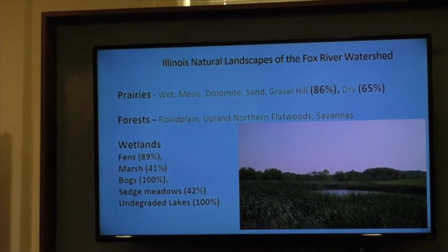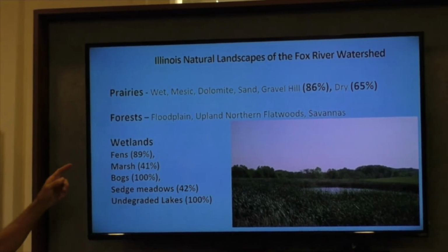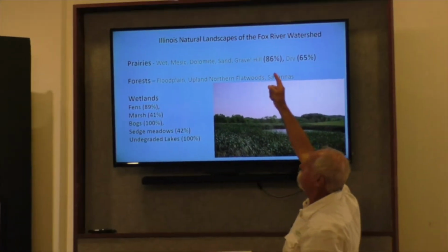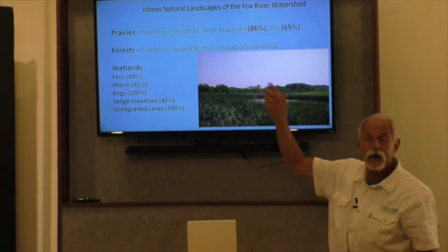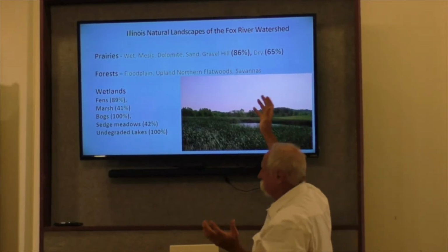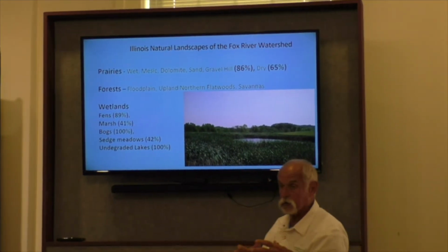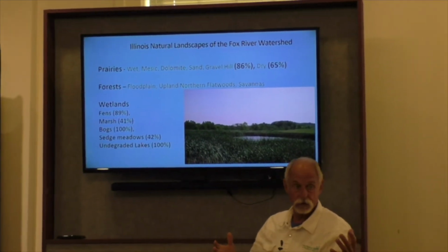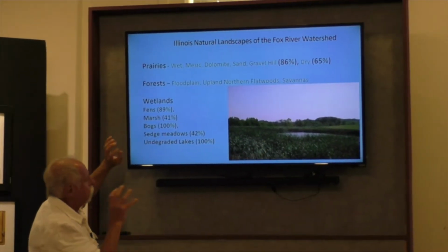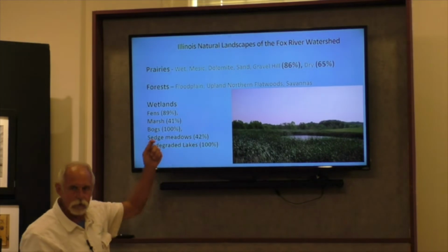So what this is showing, sorry for the words, especially if you can't read them, has to do with habitats in Illinois. We're the prairie state, but what I'm showing is that of all the gravel hill prairies in Illinois, 86% are in this watershed here. There are not that many trees, actually, because in Kane County, 30% was wetland before people settled here. So it was mainly these kinds of habitats, and don't worry about what they are, but the percentages are the important thing.